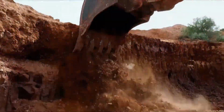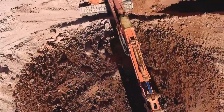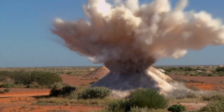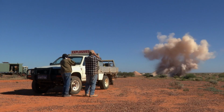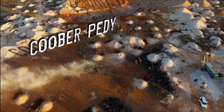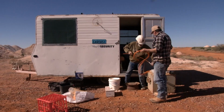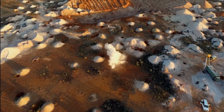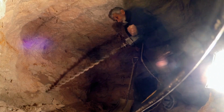In opal mining, the more dirt you move, the more chance you have to find opal. Big machines are one way. Another is this. In Coober Pedy, the king of bomb making is 75-year-old George Yanni. His specialty? Blowing up old underground mines to uncover new seams of opal.